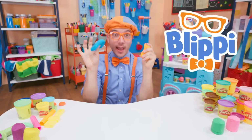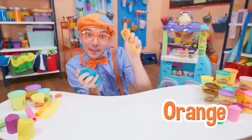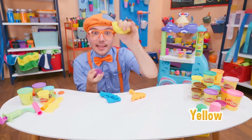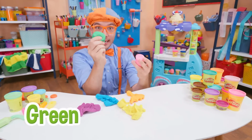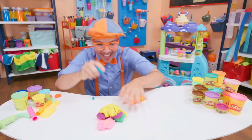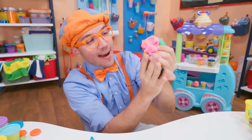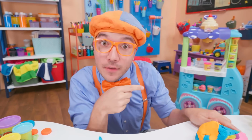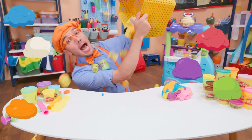It's me, Blippi, and check it out. I'm playing with some Play-Doh. Whoa! Orange Play-Doh, blue Play-Doh, whoa! And we have yellow, purple, whoa! Green and pink, whoa! And check it out, the biggest Play-Doh ball ever! Whoa, looks like we have a lot of Play-Doh here. Woo! There's even more over here! Whoa! Play-Doh Avalanche!